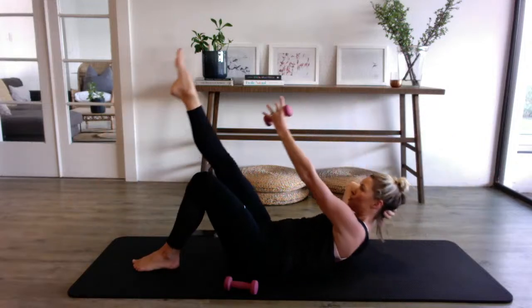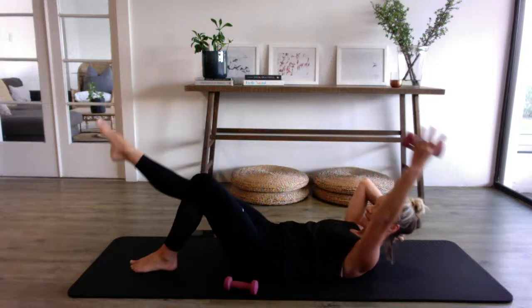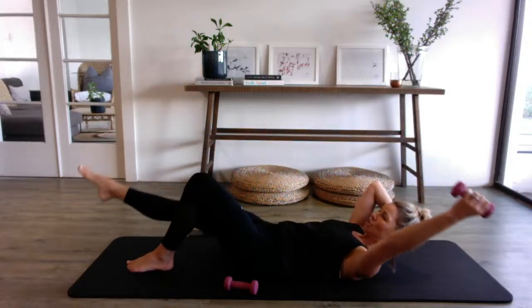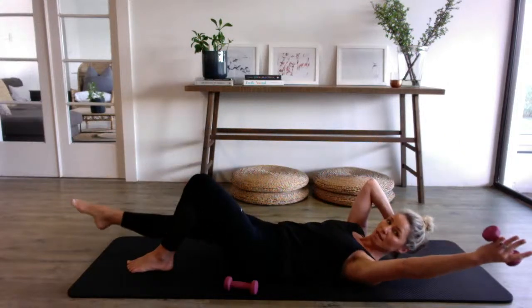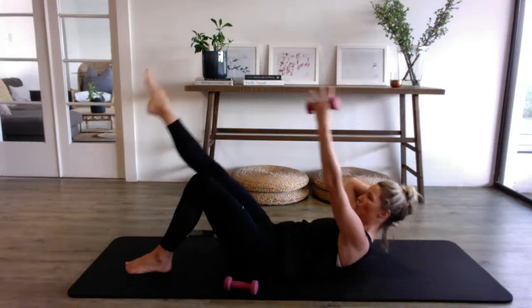So don't think of twisting the spine, keep the spine long, but slide the ribs down. Make sure that your sacrum, the bottom part of the pelvis, is just gentle on the mat. There's no tilting of the pubic bone. Use your breath. Four more. Breathe out and breathe in. Breathe out and in. For two.